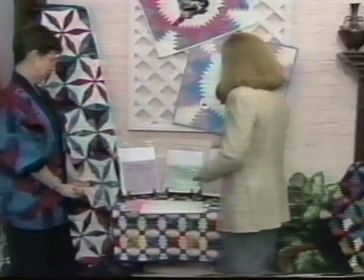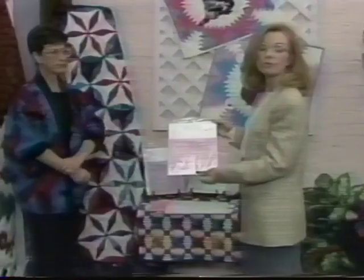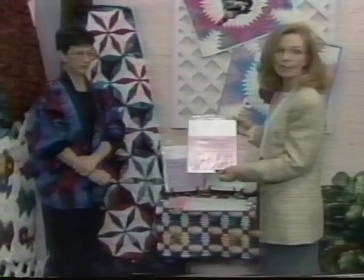Well, these are the papers that Lynn is referring to. These are her foundation sheets. And in a few moments, we're going to go over to the machine and see just how they work.